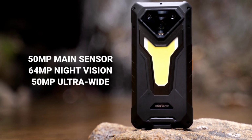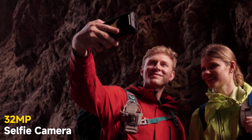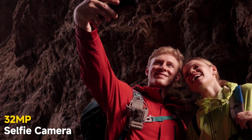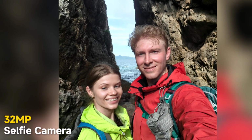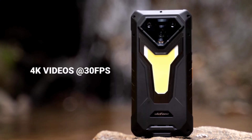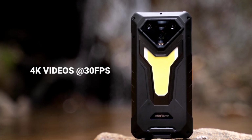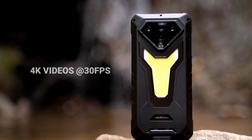And the device features a 32MP front-facing camera, which is equally high resolution and is perfect for clear video calls and detailed selfies. The ability to record 4K videos at 30fps across the rear cameras ensures high-quality video capture, essential for documentation or capturing action in rugged environments.